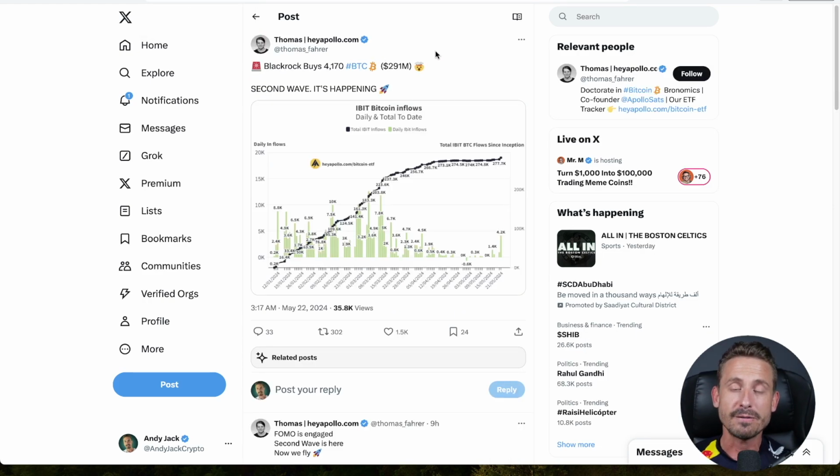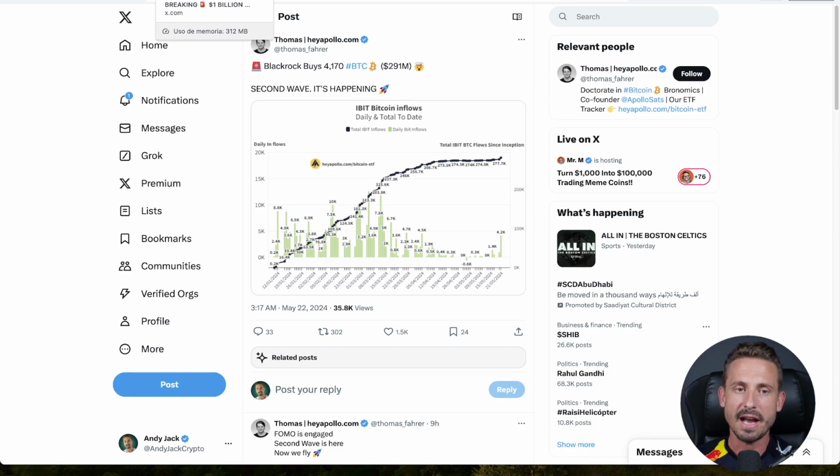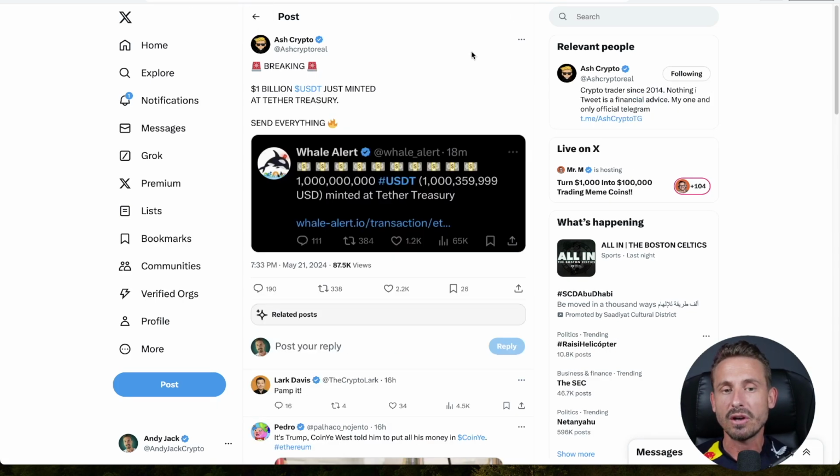Now we have BlackRock buys 4,170 BTC. Second wave, it's happening. We've been pretty flat during the last few weeks on the inflows from BlackRock, and now we are starting to see some very aggressive inflows the last couple of days. So it looks like we're just going to continue to the upside, which is obviously very, very bullish now for the next coming weeks. And we have $1 billion of US dollar Tether just minted again. They have been minting like crazy during the last few weeks. And this is obviously very good. When the money printer goes on US dollar Tether, it means it is going to be deployed in crypto. So overall, looking quite bullish still for the next coming weeks.